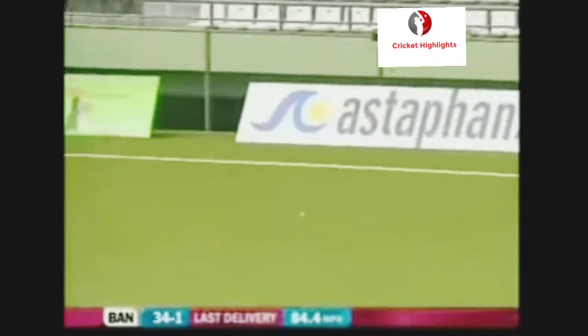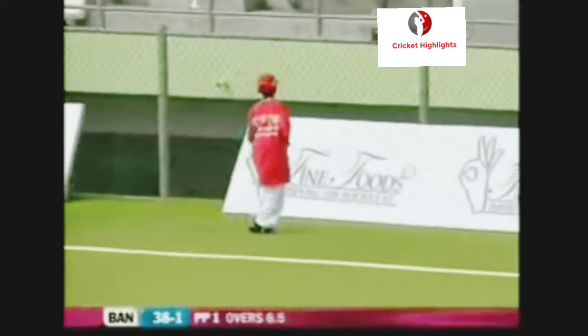Yeah, Roach trying a slow ball here. That's a superb shot, a typical Ashraful shot, short, pulled away. So Roach, after a good start to his spell, has now gone for a couple of boundaries here. In the air and hit beautifully off the legs.